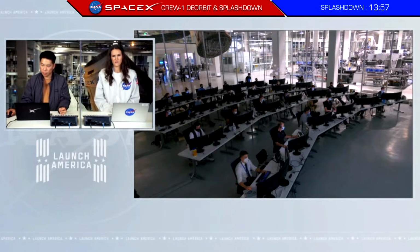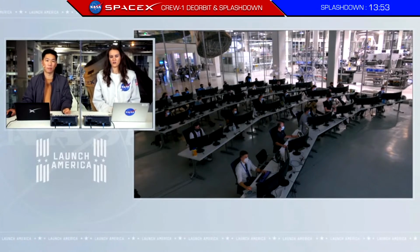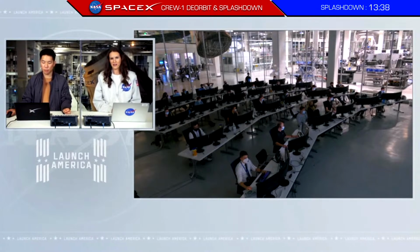And as a reminder, our 4 crew members, Mike Hopkins, Victor Glover, Shannon Walker, and Soichi Noguchi, are all on board Crew Dragon, returning home today. They are monitoring this process, and so they are well aware that we may lose communications with them as soon as within 30 seconds, and we will speak with them once we are out of that comms blackout period, again lasting about 7 minutes today.